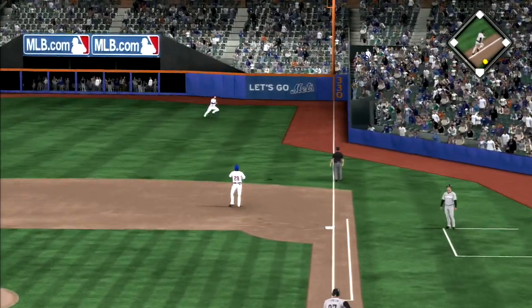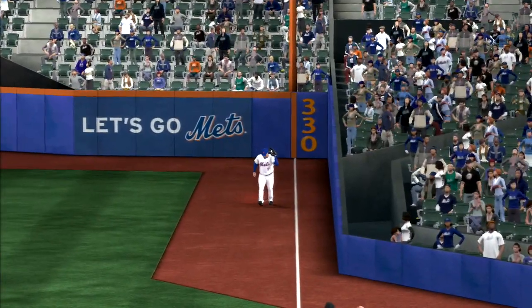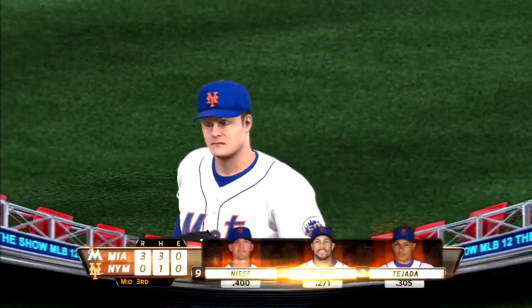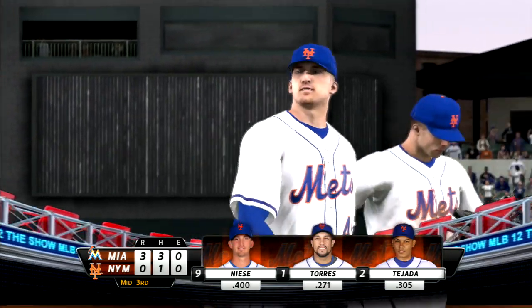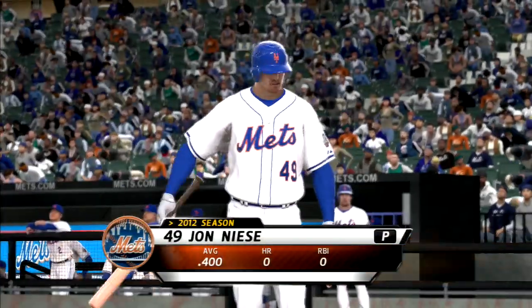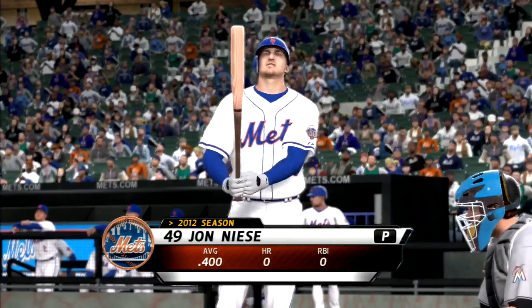Pitch swung on and hit in the air toward the line in right. Duda is under it, and he makes the catch for out number 3. 1, 2, 3 go the Marlins, but they lead it 3-0. John Niese makes his way to the plate to get us started here in the bottom of inning number 3.